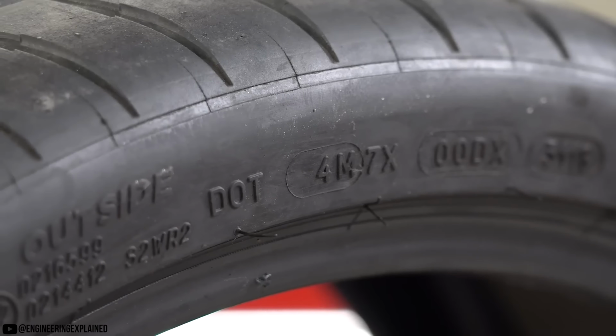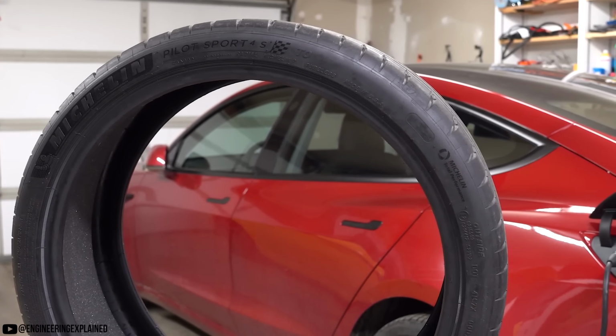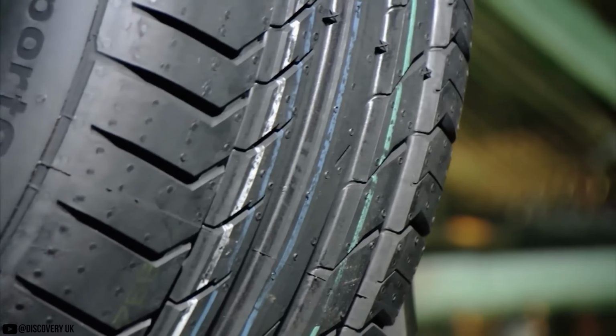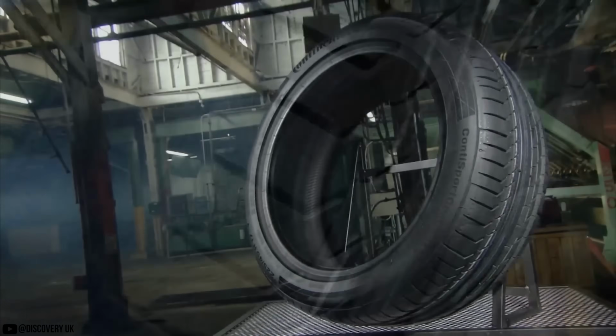Something like a Michelin, especially a Sport Cup 2, if you look at the tire, the sidewall is very square. When you look at something like a Continental, it's very angled, very circular. If you look at something like a Kenda, the Kendas almost come pre-bent because they know you're going to stretch them a lot. They can all be 225/40s, and you're going to see that the shape they have on that sidewall is different.